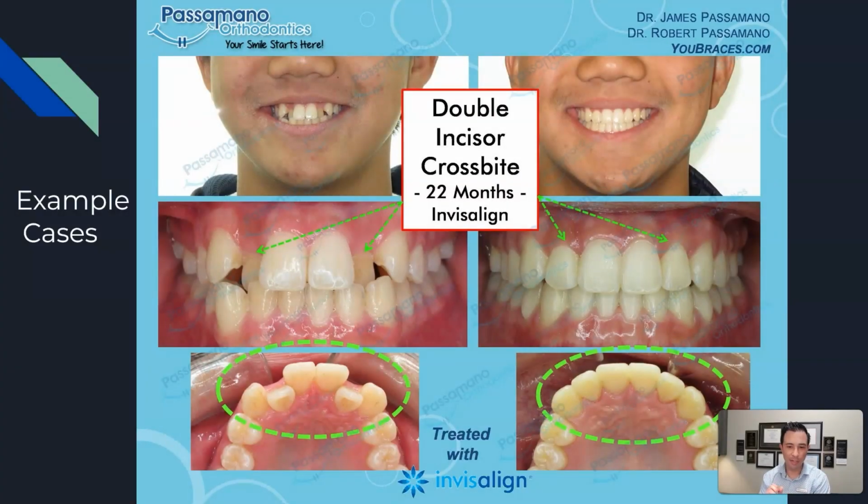This is a double incisor crossbite. This was actually the simulation that I showed you at the beginning. This took 22 months to bring those teeth forward, so they're no longer in crossbite. Got an amazing result here. This kid's thrilled with it, that he didn't have to have braces to accomplish an amazing smile.